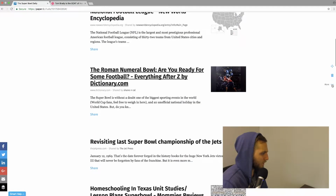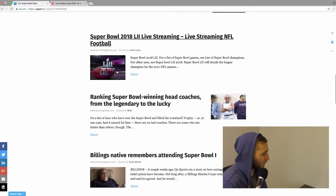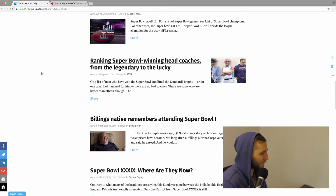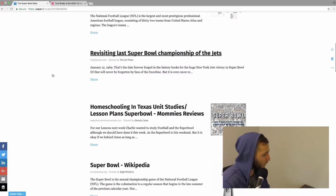Blacklist this website. Oh, that's cool. They add that little blacklist website option. So if you pull in an article that you just don't think really works, you can block this website. That's pretty cool, and it disappears.